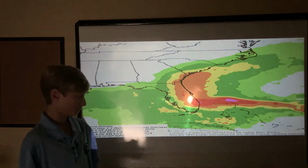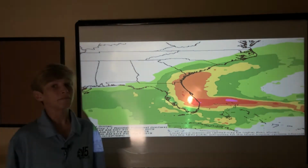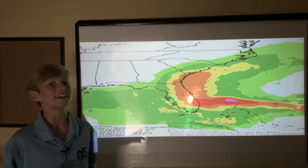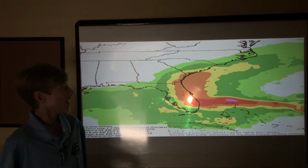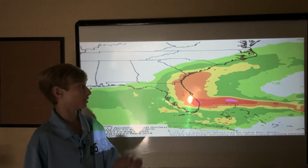So we're still expecting several inches of rain across the Florida Peninsula. We're still expecting major rainfall. Even in the Bahamas, even though it's still north of them, we're still getting rain. It is so hard to believe that we're still getting rain, but we still are getting rain. And then finally, as it continues this northeastern track, it'll hammer North Carolina.